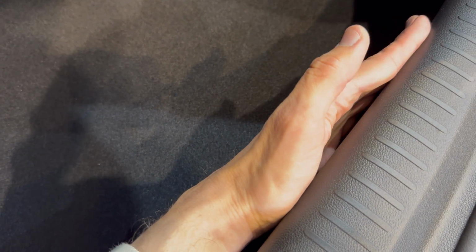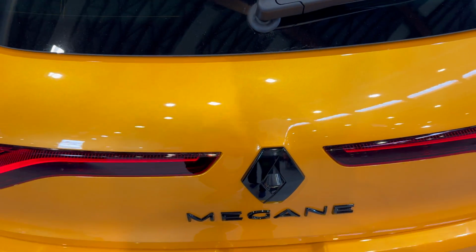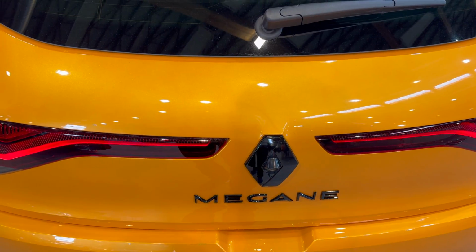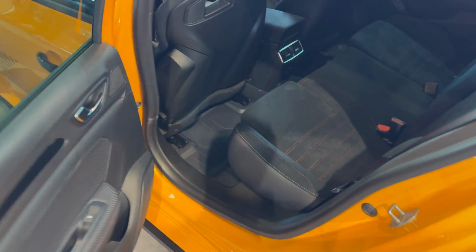Now, just height wise, there's 5 fingers. Okay, maybe like 8 or 9 times 2. So you get the centimeters from here to the loading area. So moving to the rear seat. Good closing and opening sound.